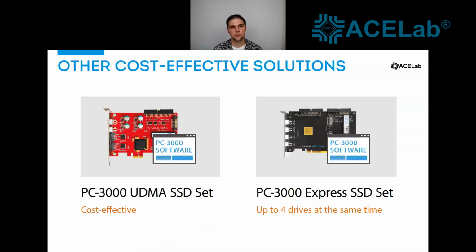And for those of you who don't have an opportunity to invest a lot in data recovery, we can recommend our 2 tools: PC 3000 UDMA with SSD set and PC 3000 Express with SSD set. These 2 devices are pretty effective, and they are perfectly made for hard disk drive recovery and SATA SSD recovery. Of course, due to technology limitations, unfortunately, these tools are not able to work with NVMe PCI Express drives. Only PC 3000 Portable can do that. But for drive diagnostics, SATA SSD recovery and hard disk drive recovery, UDMA and Express are the best tools.